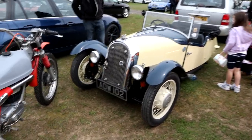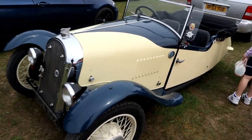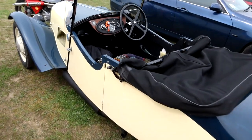Then there's this adorable Morgan F4 from 1936. The model with the engine under the bonnet, rather than having the engine poking out at the front of the car between the wheels. I'm not sure if this one will be classed as a convertible or a drop head.